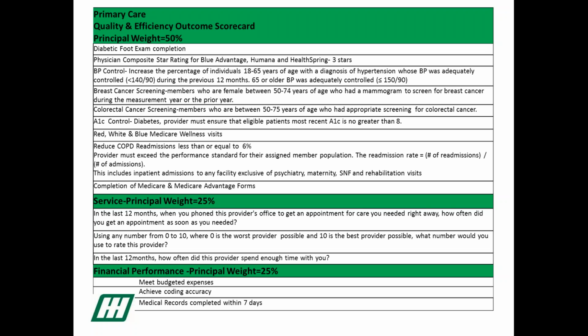And then here's where we partnered with our hospitalists to reduce COPD readmissions to less than or equal to 6% for the provider. And this is also in accordance with us tag teaming with a hospitalist. Again, there are the 3 questions for our patient satisfaction surveys. And the financial measures, same thing: meets budget expenses, achieve coding accuracy, and medical records completion within 7 days.